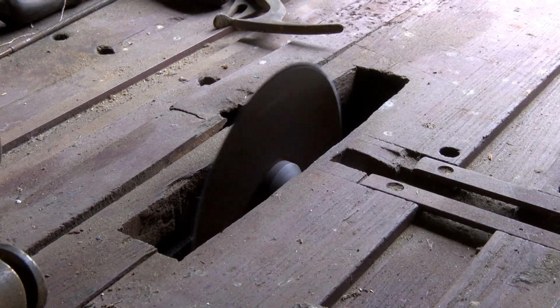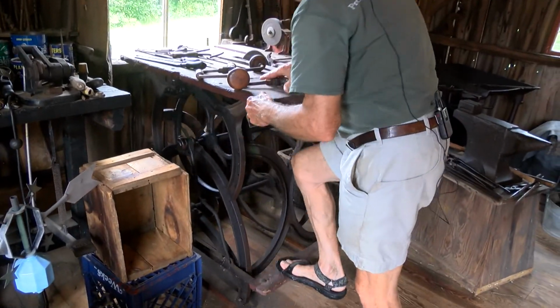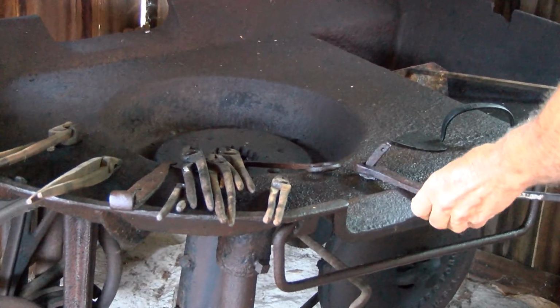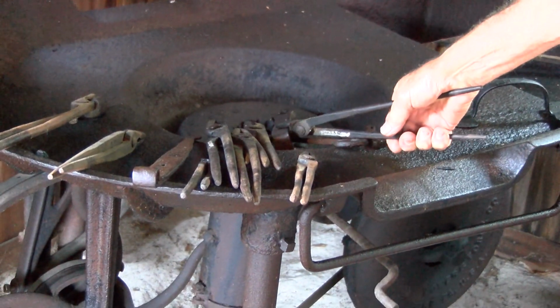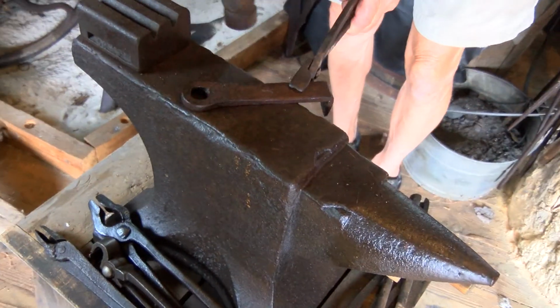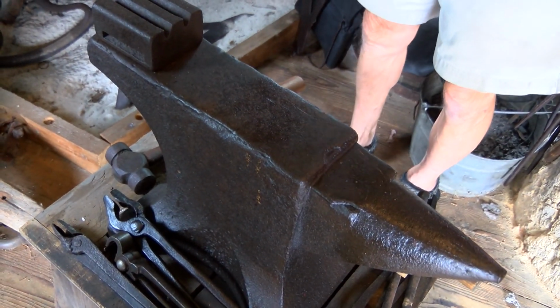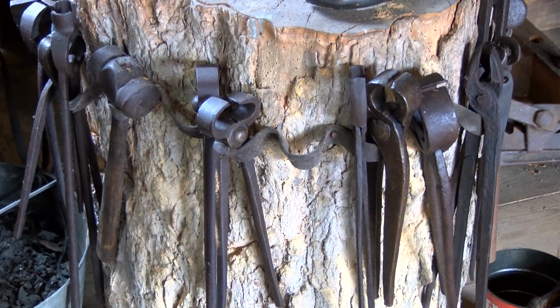So this is a circular saw, and it's not a pipe dream. These were actually sold and used before electricity was common. And in the corner is a blacksmith's forge. If you're a blacksmith, the first thing you got to learn to make is tongs.